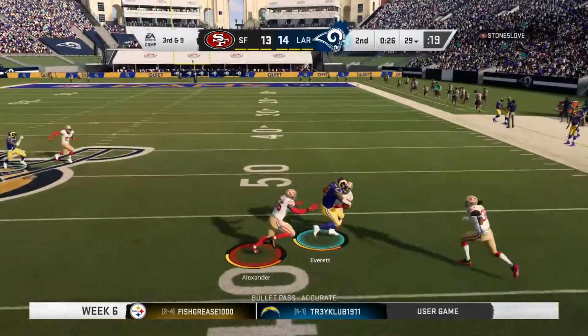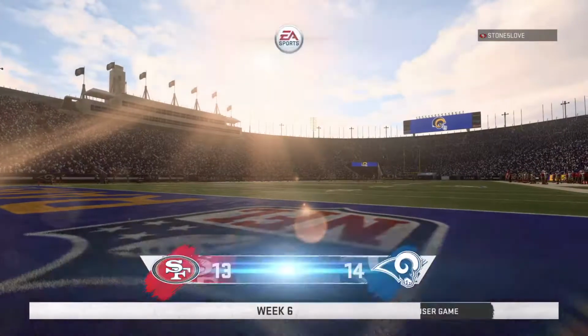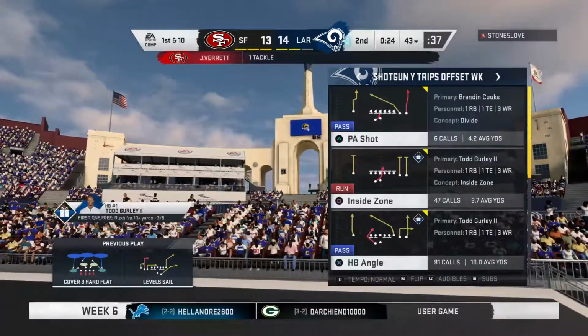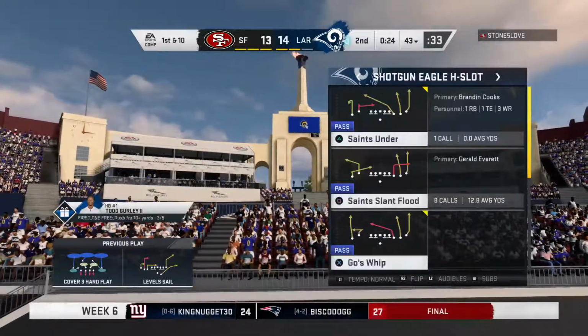Here's Gone. That's going to be complete to his tight end, Everett. The Rams going to go ahead and use the first of their timeouts as they'll stop the clock with 24 seconds to go in this first half. 1st and 10 at the 43-yard line.